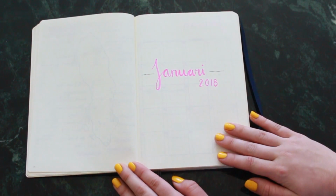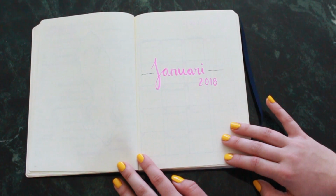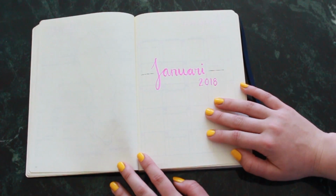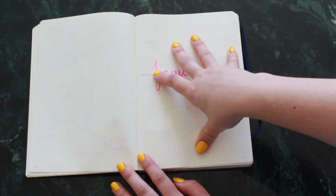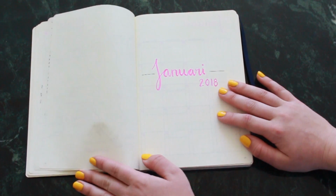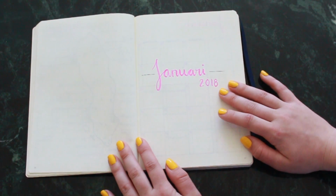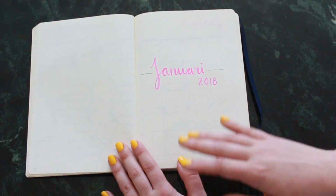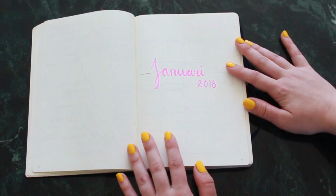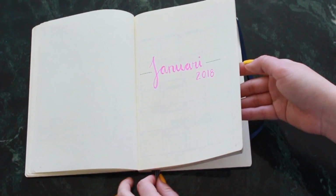And then we get into January, so I think I will flip to June, and then I will show you my monthly setup, and then I will go back to January and we will flip through some of the ones that I've used. And I also have some collection-ish pages in the months after my monthly setup that I also want to show you, but we are going to flip to June.